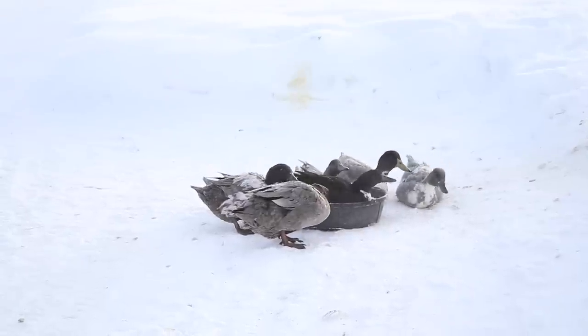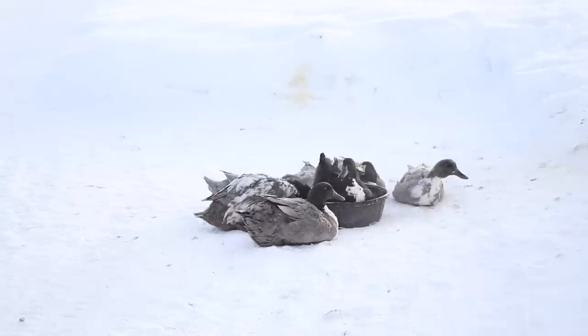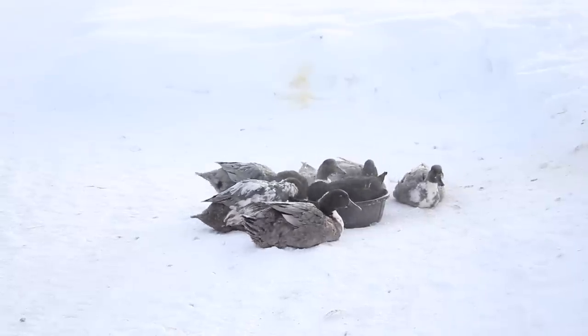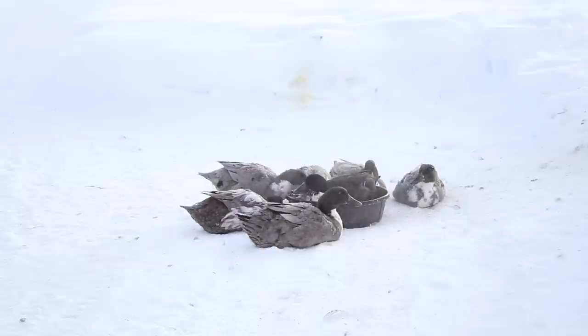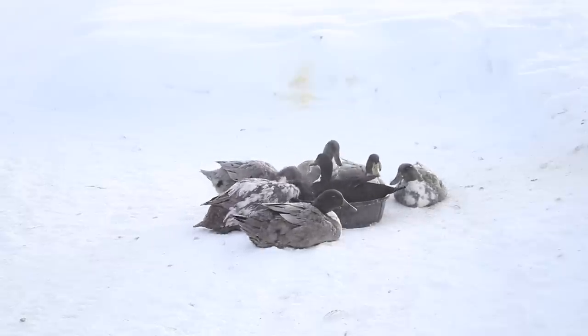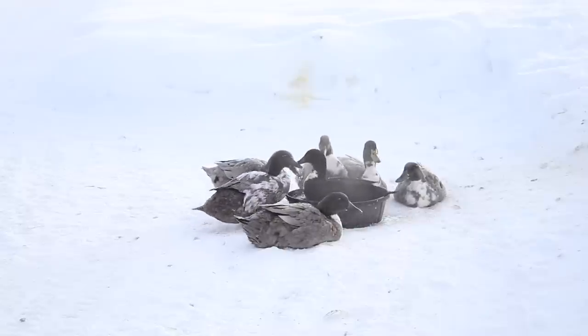Fresh water is one of their favorite things, being ducks. And they had fresh water when they went to sleep last night, but it's all frozen this morning, of course. And they just love dipping their heads in it. You can see one of them just hopped right in the pan there. They'll splash it all out here after a while, and I'll give them some more. But they love being able to splash in it in this cold weather.